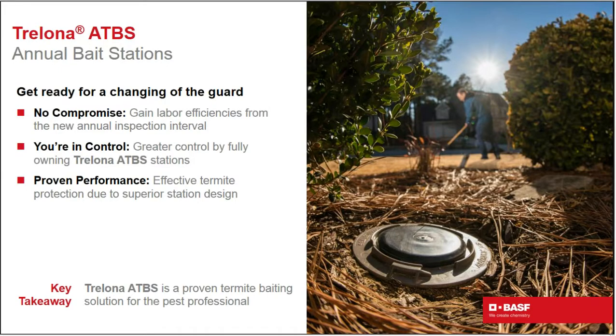Now, over the next few slides, we'll discuss the key benefits of Trelona ATBS annual bait stations. It's high time for the termite industry to get ready for this changing of the guard. So the first benefit is that there is no compromise to your services by having the annual inspection interval, only time savings. The second benefit is that you are in control by fully owning the Trelona ATBS station. And the third benefit is that you are using a trusted system with proven performance, all due to superior station design.